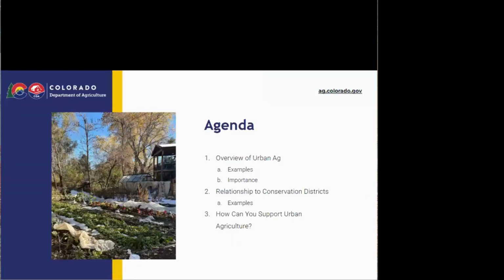So today we're just going to go over what urban ag looks like and why it's important, as well as where conservation districts fit in, and then discuss a couple ways that you guys might be able to help support.